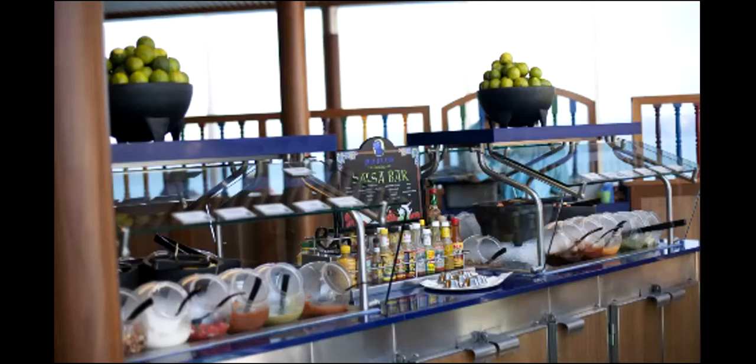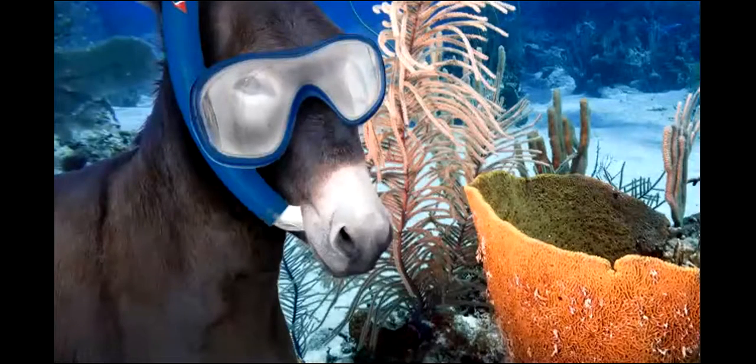Well, I'll show you. So here's Ted. Ted the donkey. So Ted is our new Carnival mascot for Half Moon Cay, which is our private island that's owned by Holland America, which is part of the Carnival Corporation. So this is in the Eleuthera chain of islands in the Bahamas. So Half Moon Cay is known for its crescent-shaped beach. But Ted is a resident donkey that lives there.